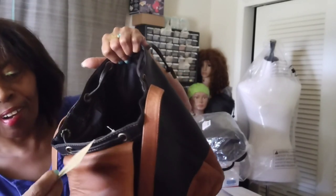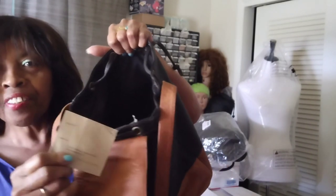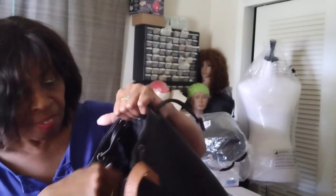And this is genuine leather. And I'm trying to think of the designer's name. Here we go, right here. Gabor genuine leather bag. Actually, this bag has not been used. It's actually new. I forgot that. But thank God I kept the ticket in here. And there is the serial numbers and stuff on the back of this bag.